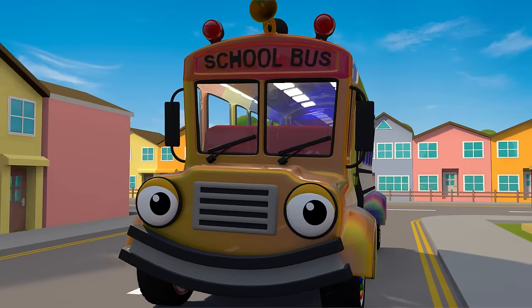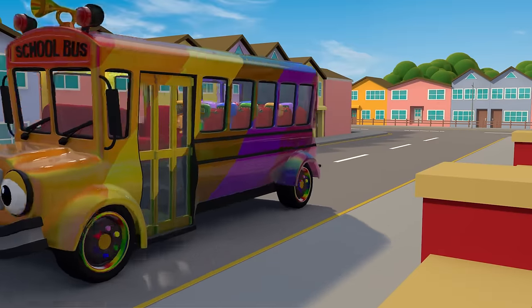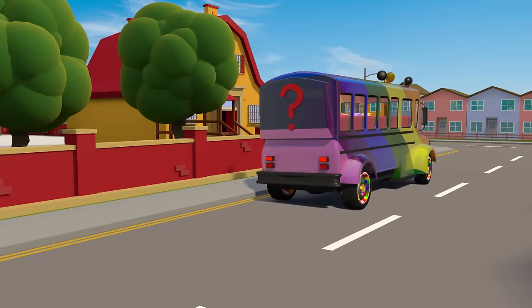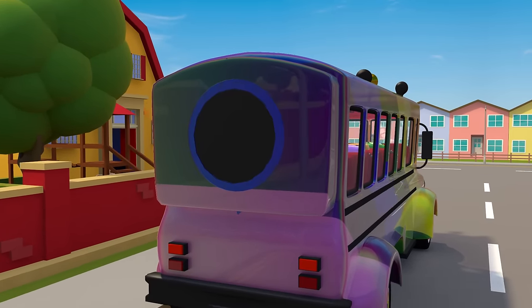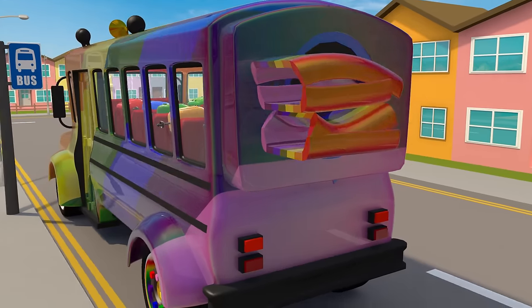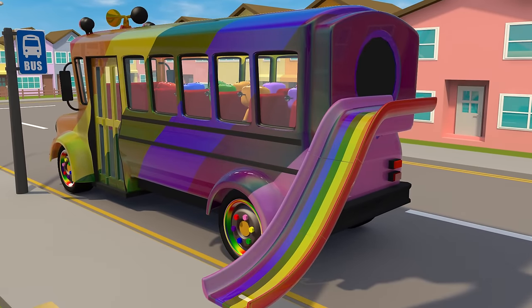The engine on the bus goes brum, brum, brum. The engine on the bus goes brum, brum, brum, all through the town. The slide on the bus, it folds on down, folds on down, folds on down. The slide on the bus, it folds on down, all through the town.